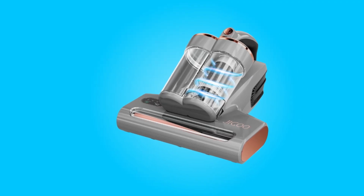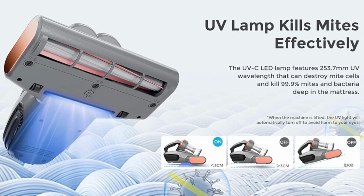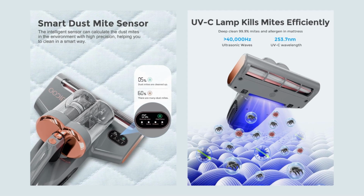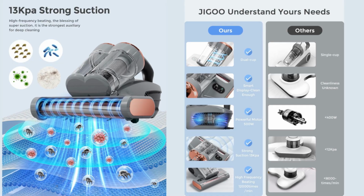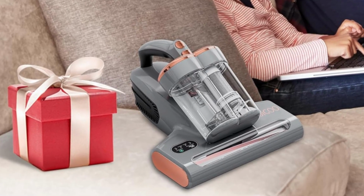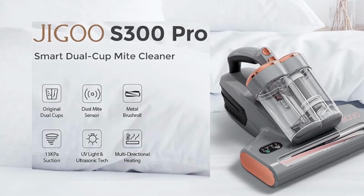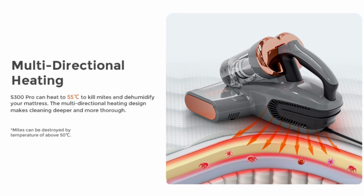What makes this product a smarter choice? Number 1. Efficient cleaning performance. This vacuum cleaner impresses with its efficient cleaning capabilities. Powered by a robust 500-watt motor, it delivers a suction power of 13 kilopascals, coupled with a main brush speed of 12,000 RPM. This combination ensures a thorough removal of dust, debris, and pet hair from mattresses, pillows, and other fabric surfaces, promising a fresh and clean environment.